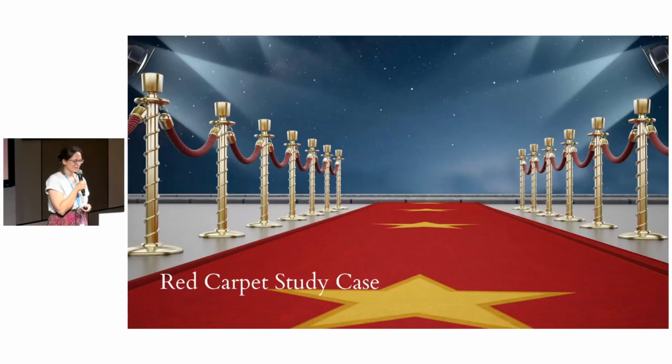And this is actually the case study. I had a couple of case studies prepared for you. Not all of them are related to apps, because I can't talk about the work I was doing previously, but I thought that these are the cases which are meaningful for us. I called it the red carpet case, and it's a case from 1925, actually.